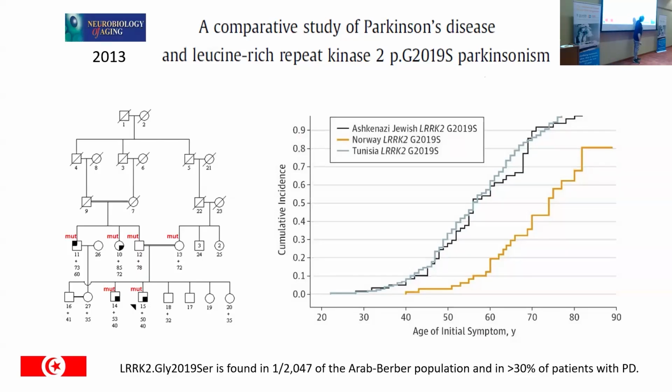The weird thing about it is it's population specific. This is a curve of LRRK2 G2019S patients with age of initial symptom onset on the bottom and cumulative incidence, how many people actually have manifested Parkinson's disease according to movement disorders specialists. And in Norwegians, in yellow here, you can see the shift. The curve is a lot later. Oh, and I said to Jan, maybe it's the neuroprotective advantage of eating a lot of salmon.